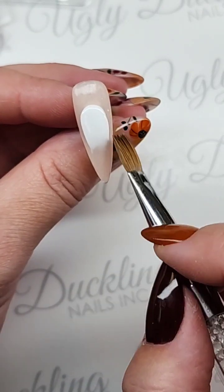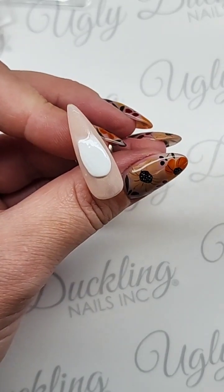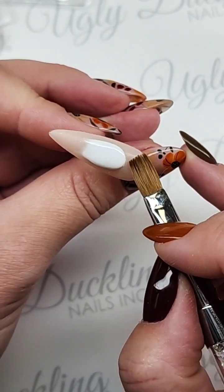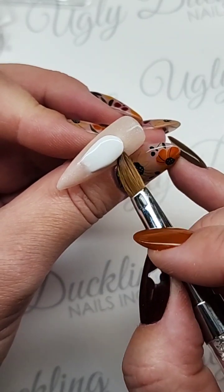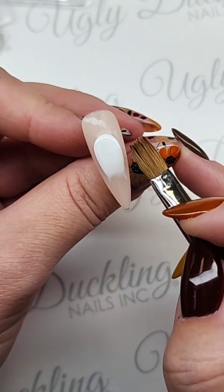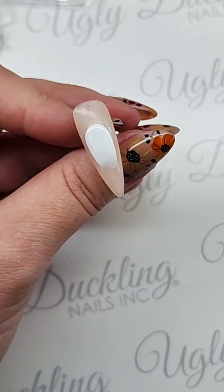So essentially what we're doing is we're putting down his little head first, or her little head first. And then I'm going to flash cure this to hold it in place. And then we're going to go in and we're going to start creating the pleats and folds of the ghost. And this is because if I get too much product on here all at once, everything's just kind of start melting in together. And I still want to have some definition where those folds and pleats are in the ghost body. So let's go ahead.